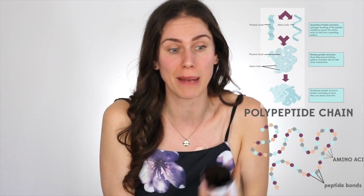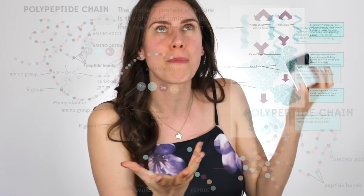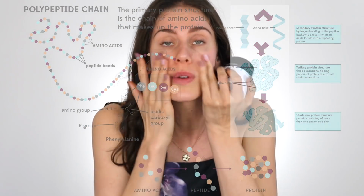Remember that our skin and most of our body is made up of proteins, specifically collagen. That collagen is made from peptides, which are made by amino acids. And when those amino acids string themselves into these beautiful polypeptide chains, they become these really hydrating, soothing little chains that you can put on your skin.